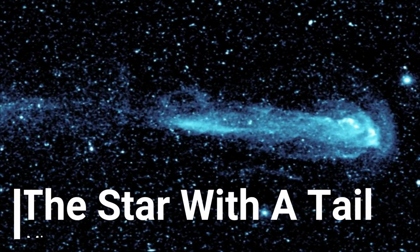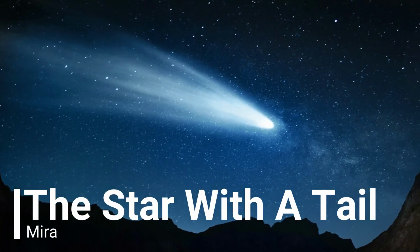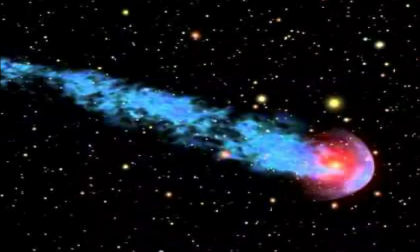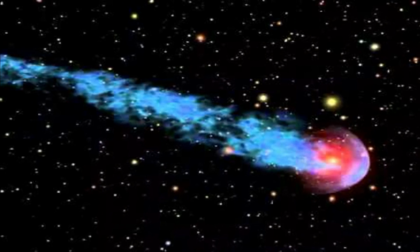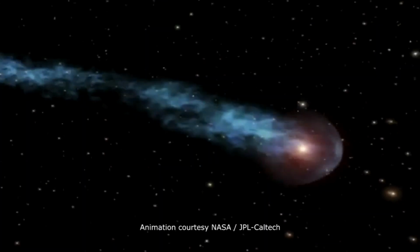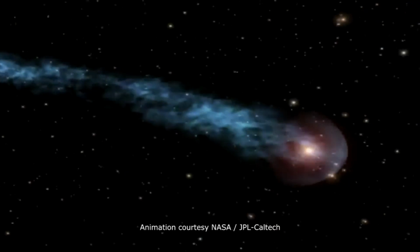Number 1. The star with a tail. When we think of tails in space, we usually envision comets. Mira is here to prove us wrong. It is a binary star in the Cetus constellation 350 light-years away from Earth. One star is a red giant called Mira A, and the other is a white dwarf called Mira B. A red giant is a dying star, while a white dwarf is a dead star.